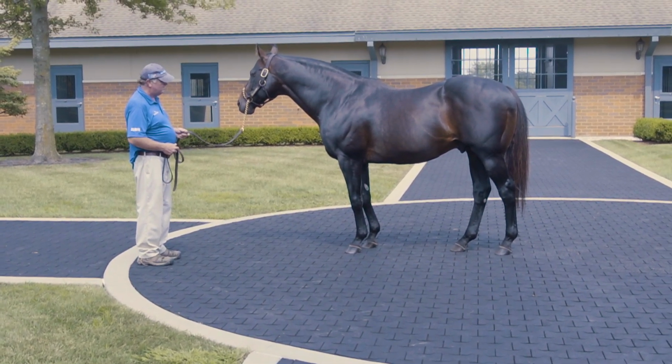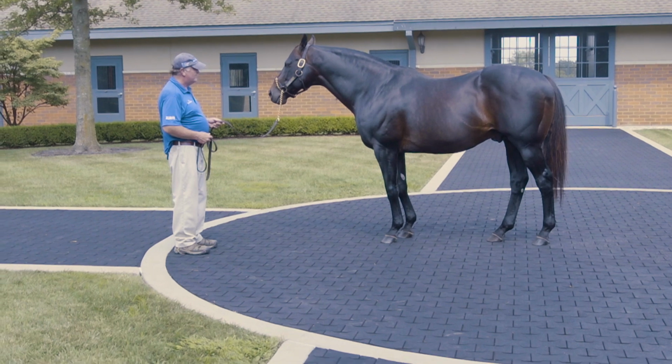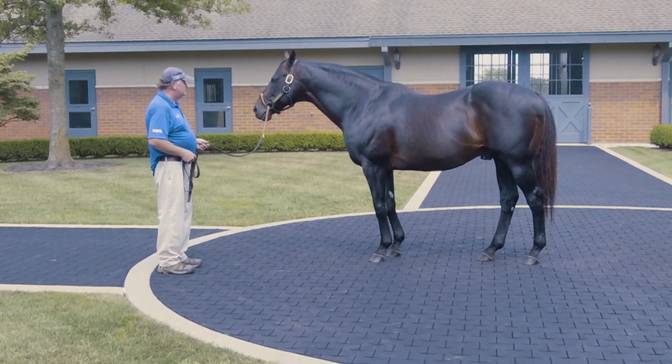He was trained by Tom Albertrani. He did not run in the Kentucky Derby, but he did win the Preakness Stakes, which is, of course, the middle jewel of the Triple Crown.